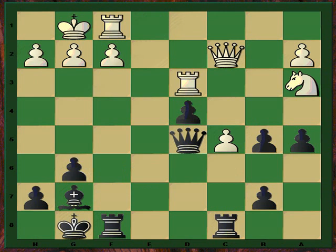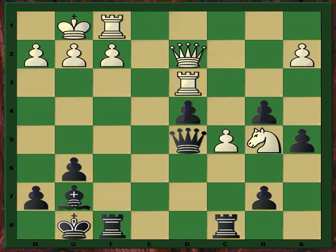Still white cannot take on b5. He's down material, his pieces are not better, so it looks resignable already, and Gelfand actually resigned a couple of more moves later. Queen d2, b4, knight b5, rook takes c5, and the game is over. After knight takes on d4, black simply wins by playing rook c3. That simply wins the game. Rook c3 wins material.